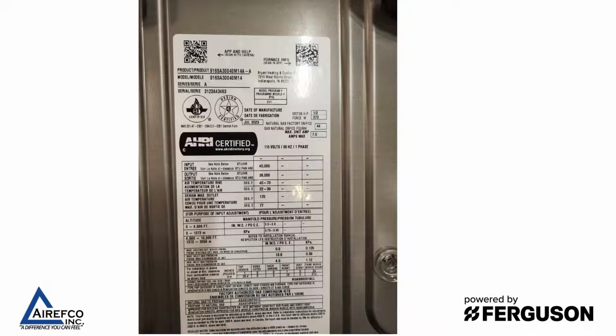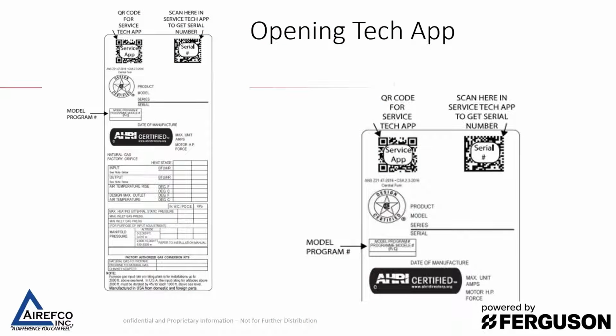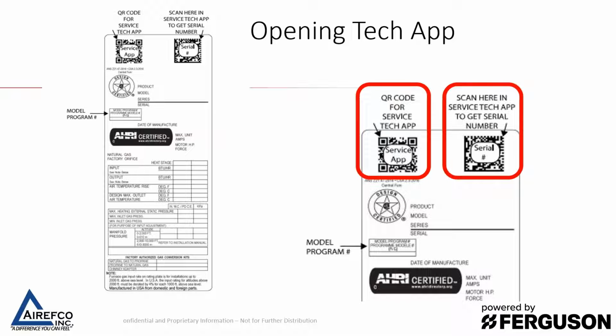On the data tag for each furnace, there will also be scan codes that you can scan and get the application, and also upload the furnace information into the application on your phone. As we said, there'll be a QR code where you can access the Tech app to access the NFC technology. There will also be a scan code where you can get the information for the furnace and the model and serial number of the furnace. And there will also be a point where the model program number is listed, so that when you have to reprogram a new control board, you'll know which program to put into the board.